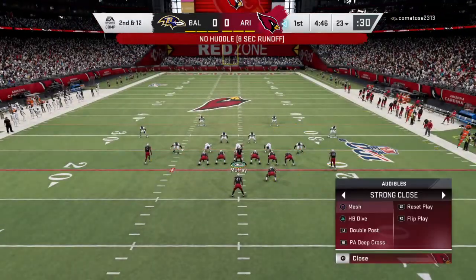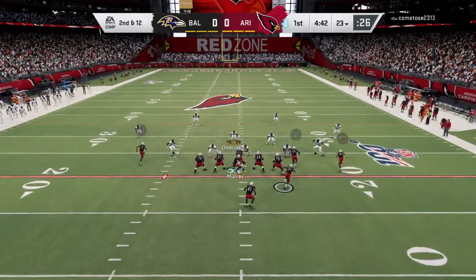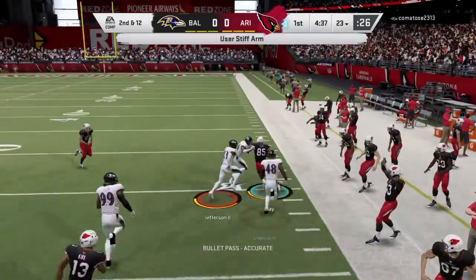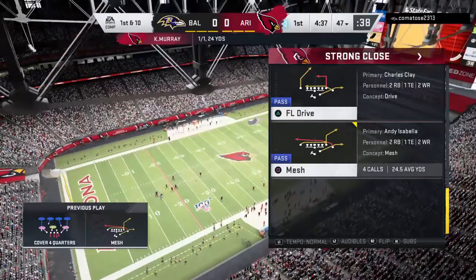They're going to bury him in the backfield. Call it officially a loss of 2 on the first play from scrimmage. Second down. On 2nd and 12, Murray, it's complete to his tight end, Charles Clay. That one covers 24 yards.